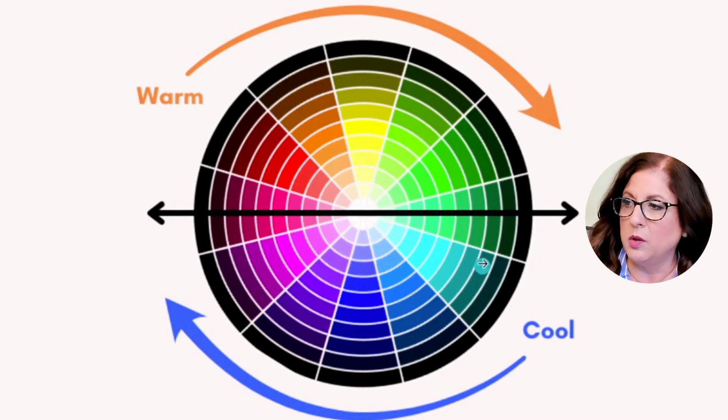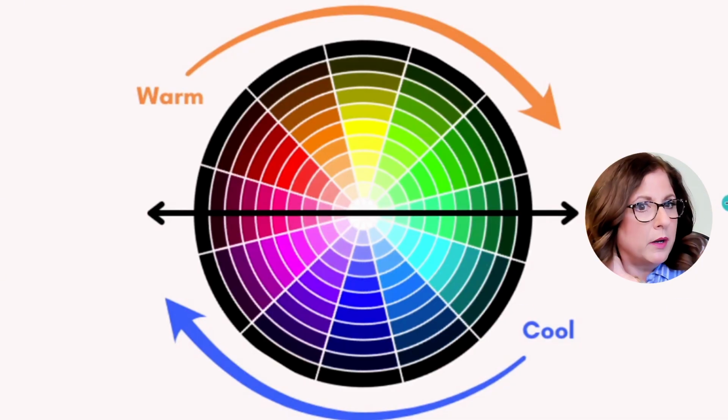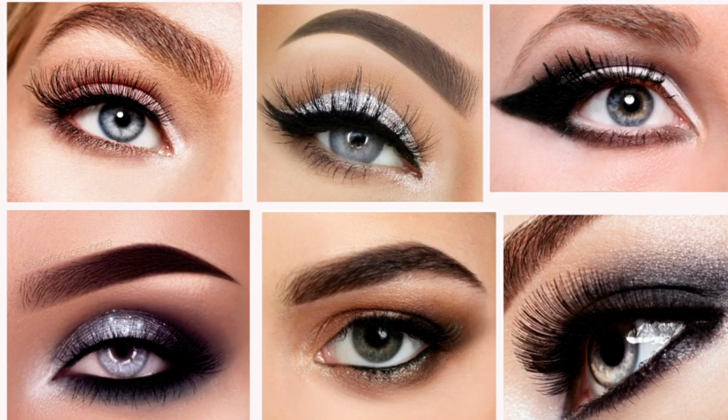Anything in this cool realm. But I was pointing out that just like how there's black all the way around the outside and there's white in the core, gray is basically present throughout the entire color wheel. So I would be curious to see what you could come up with, or let me know in the comments what you like to wear as a gray-eyed person. I think that would just be a lot of fun. But here are some of my faves.